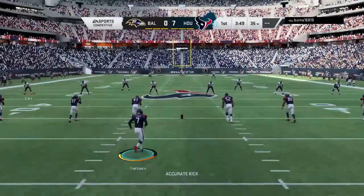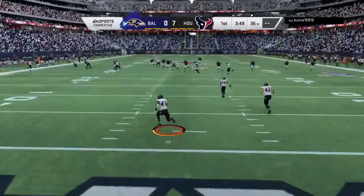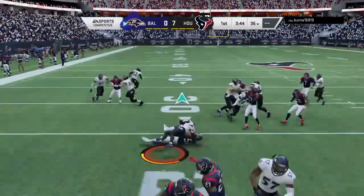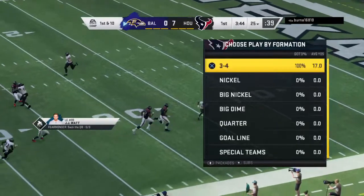So after the touchdown, here's Fairbairn now to kick it away. That'll be taken in the end zone. And he's simply taken a knee, and that's the 25-yard line.